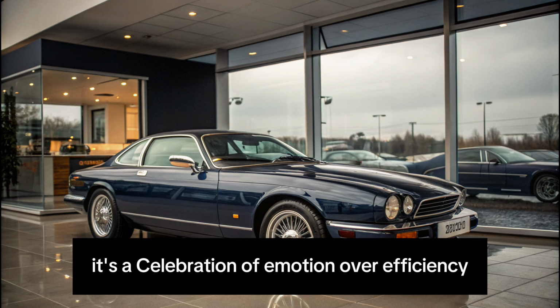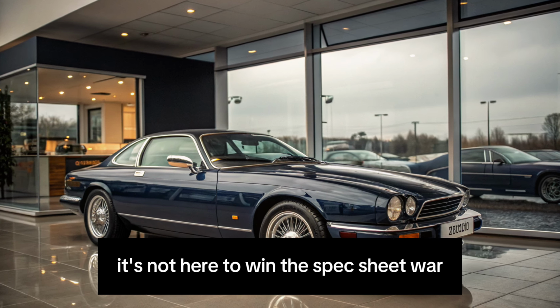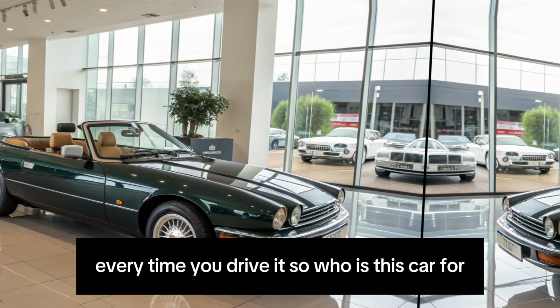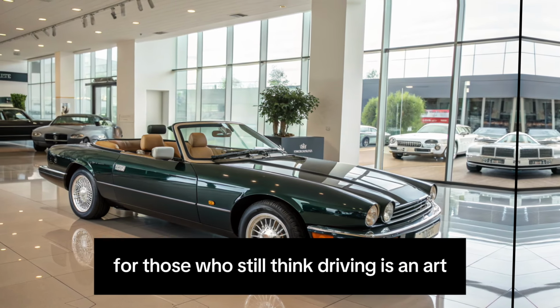It's a celebration of emotion over efficiency, sensation over simulation. It's not here to win the spec sheet war. It's here to make you feel something every time you drive it. So, who is this car for? It's for the dreamers. For those who still think driving is an art.